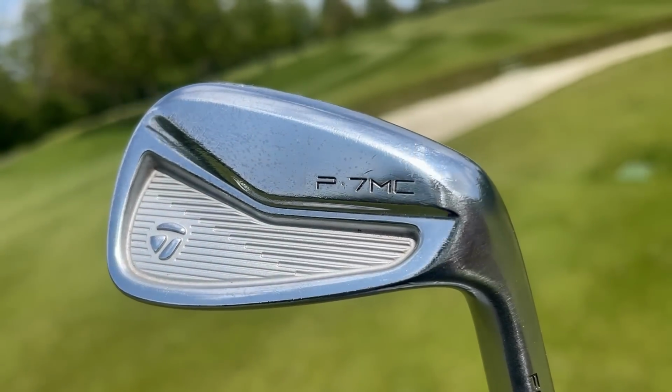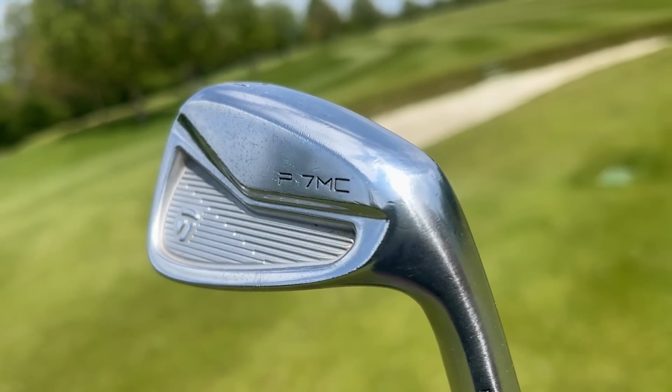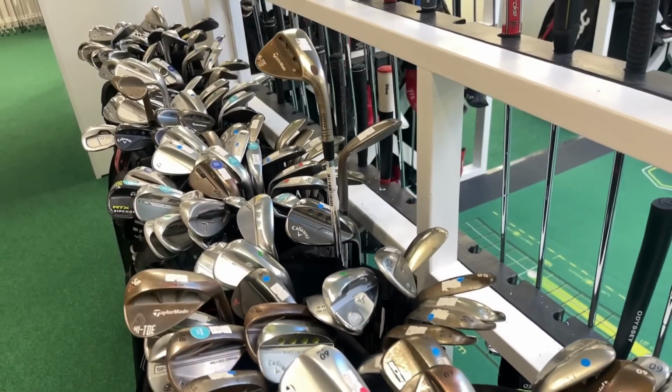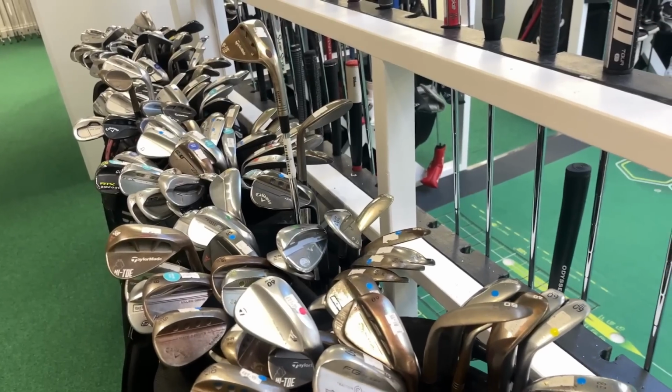Which neatly brings me on to the wedges, SM9s, and trust me, if you were to buy these brand new, it's going to set you back quite a bit of money. But if you wanted the same kind of result of the SM9s, SM8 in good condition, SM7 in good condition.